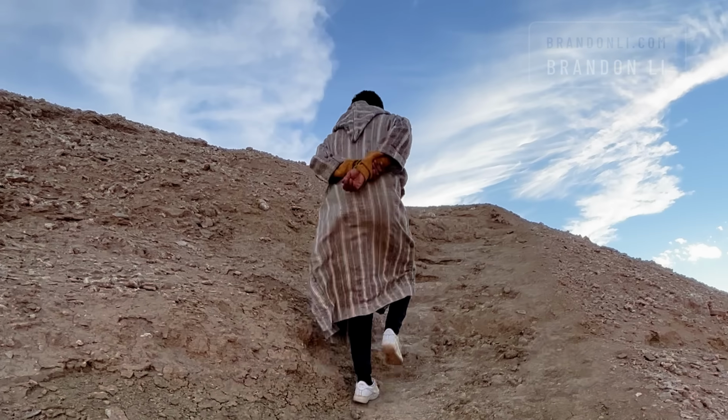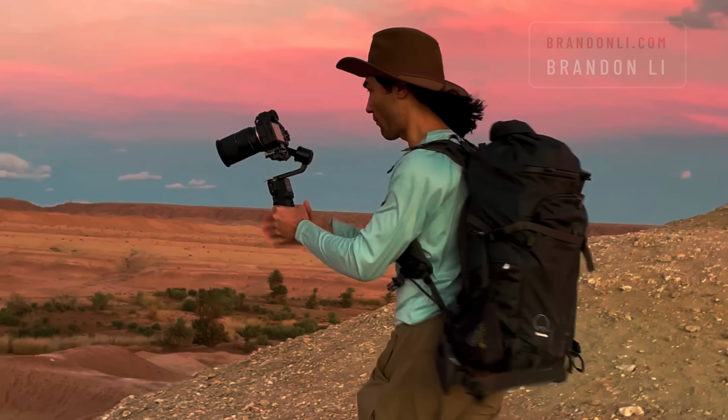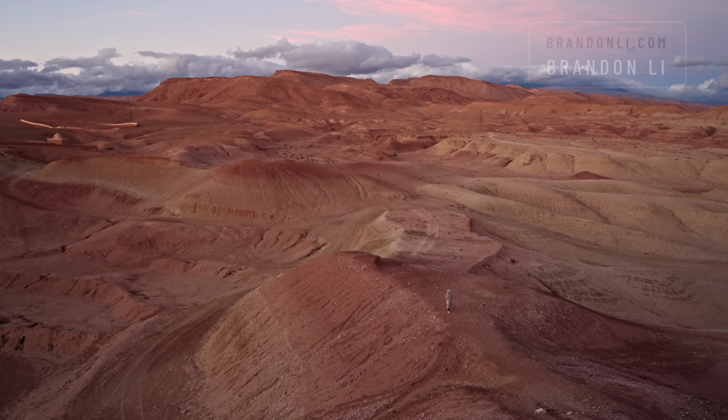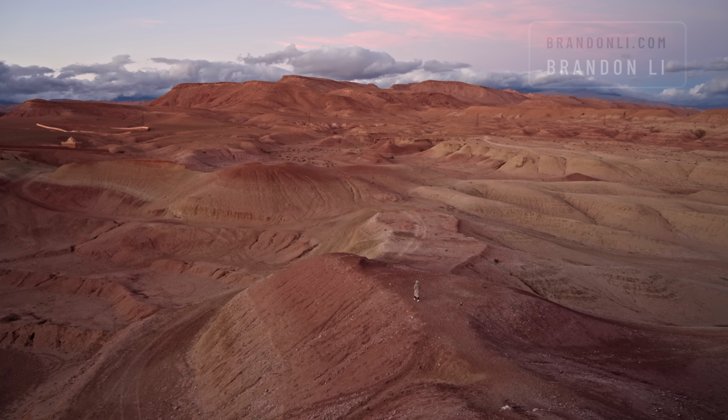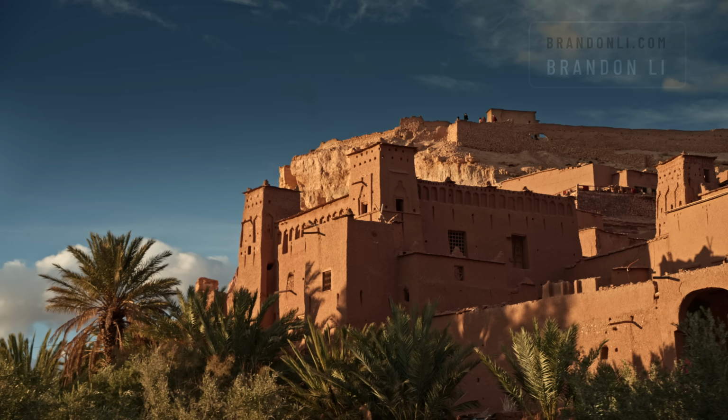He took me to his secret viewpoint, a hill above the Kasbah. From there, I could see the vastness of the Moroccan landscape stretching out. It was an incredible vantage point, so thank you Hisham for showing me your side of Ait Ben Haddou.